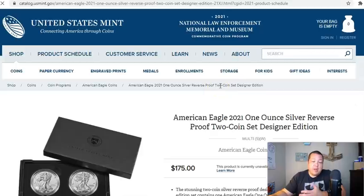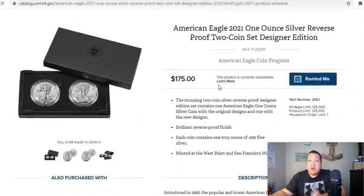All right, so let's do a quick recap of what was at stake this morning. 2 Silver Eagles, both reverse proof. One is a San Francisco minted coin, the other is West Point. Pretty easy reason to see why this thing is being scooped up left and right. Mintage 125,000, product limit 125,000 total sets produced, and that's it. That's the cap. One and done. Once they were sold out, that's it, ladies and gentlemen.